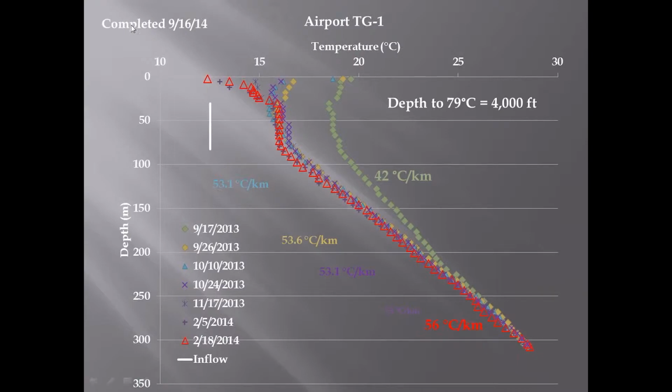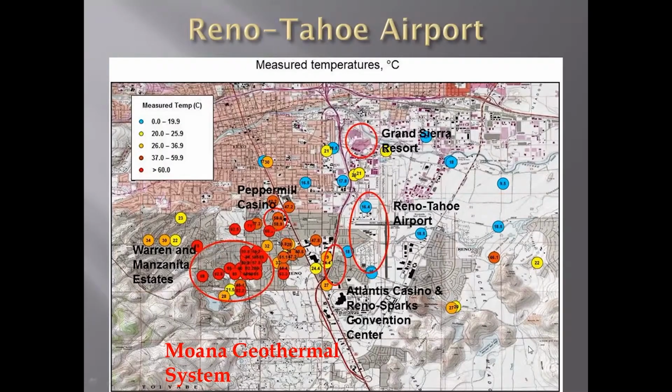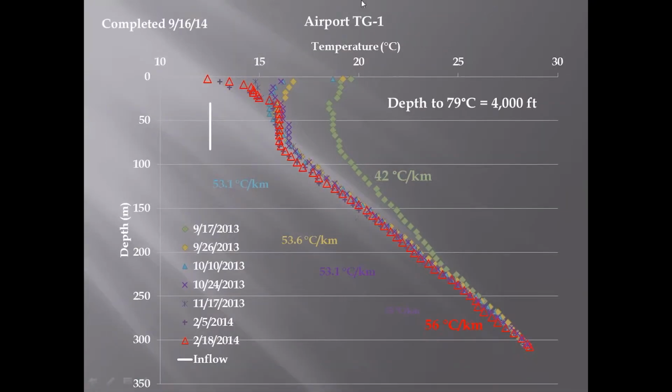Unfortunately, it was not hot. So we went in and we drilled a 1,000-foot gradient well at the airport, pretty much right in this location here, and did several temperature surveys. This first one was collected a day after the well was completed, so it's not equilibrated. And you can see, similar to what's been shown by Will earlier, it cooled off during the year as the surface temperature cooled.